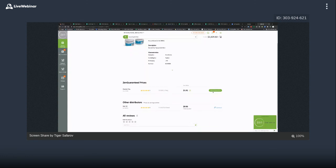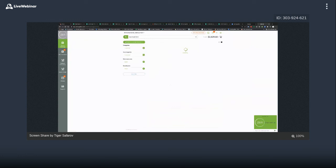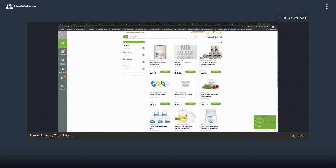Now, in the future, as a user, I will be able to just add it straight to the shopping cart and I'm good. But right now we're changing that. There's a little bit of work that needs to be done on the office end until we catch up with understanding that, hey, I have bubble gum, but what about mint? Because if you change the flavor, you can see going from $2.24, the Zen preferred price, down to $1.91 just based on a flavor change.